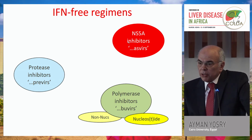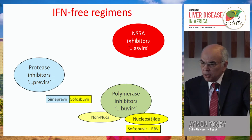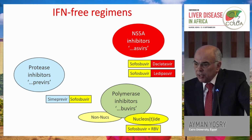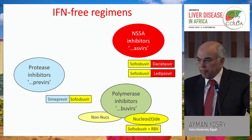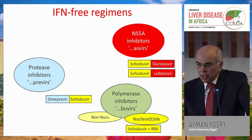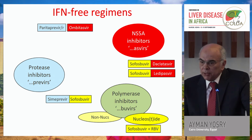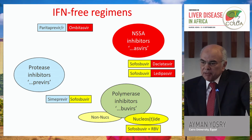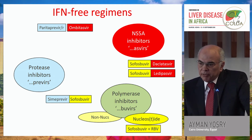The interferon-free regimens that have been used in Egypt are the SOF plus ribavirin for 6 months, the SOF plus simeprevir for 3 months, and the SOF plus daclatasvir or SOF plus ledipasvir for 3 months, plus or minus ribavirin. And in the last 3 years also, paritaprevir, ombitasvir plus ribavirin was introduced for the treatment of HCV in the Ministry of Health.